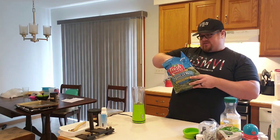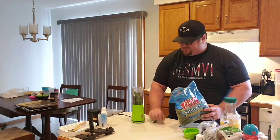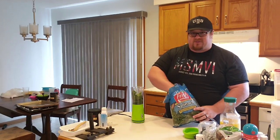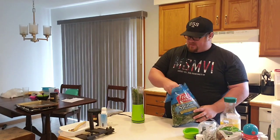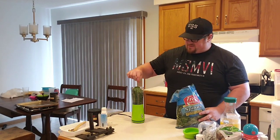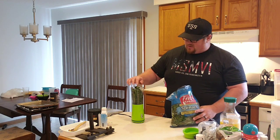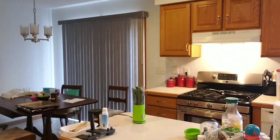Let's see, a serving size is 3 cups. I'm going to fill this right up to the top just about. Not only does it keep it fresher, but also your drink will be cold so you don't have to add in ice. So I'm going to fill this right up to the top like I said. And we'll call that good there. Back in the freezer.